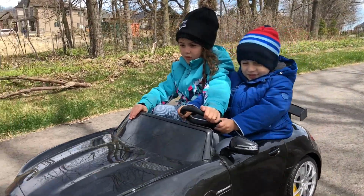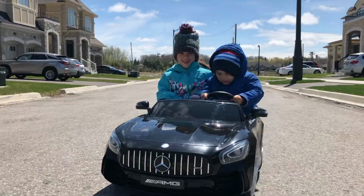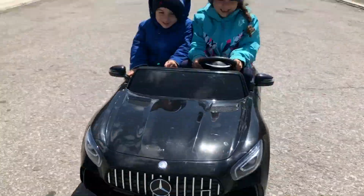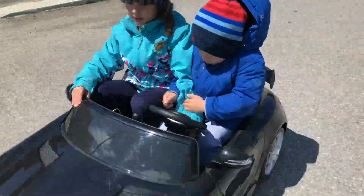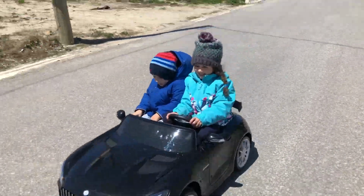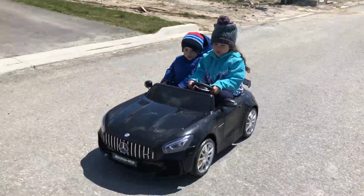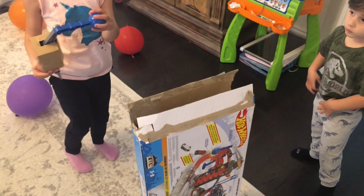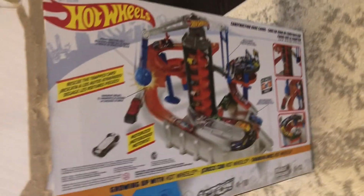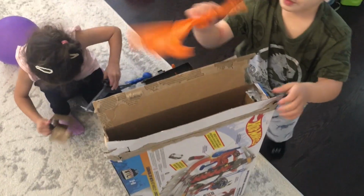Let him go. Right. Together, okay? I think it rolls like the ball. I'm just gonna build this. Hot Wheels. What is this? Take it all out. Take out all the pieces. This looks like a crane. Okay, take out all the pieces.